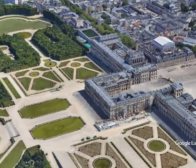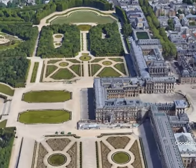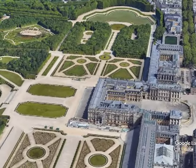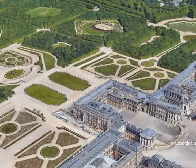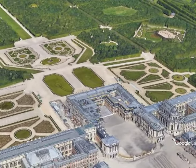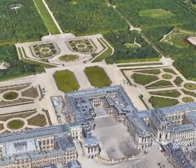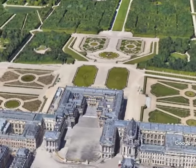The original residence was primarily a hunting lodge and private retreat for Louis XIII. Later Louis XIV built a majestic palace from his father's small chateau and in 1682 moved to the Palace of Versailles that became the symbol of his reign. In 1789 the French Revolution forced Louis XVI to leave Versailles for Paris.